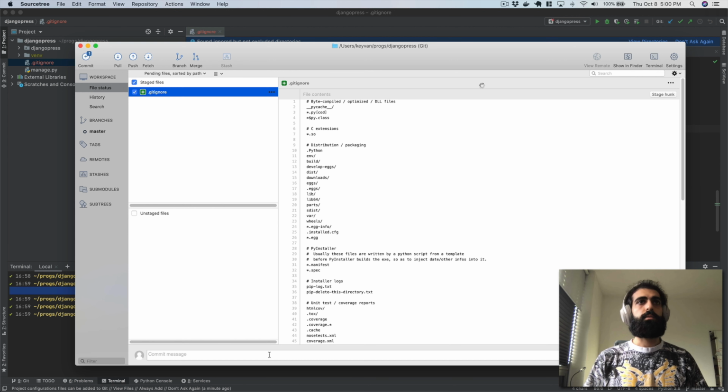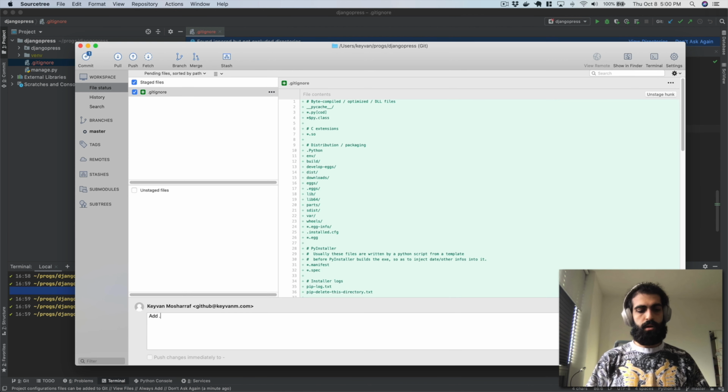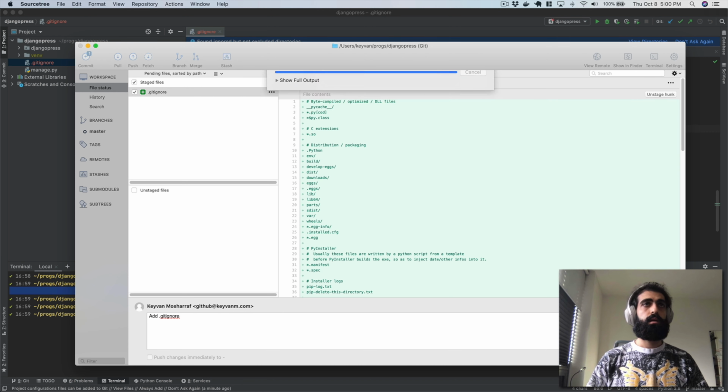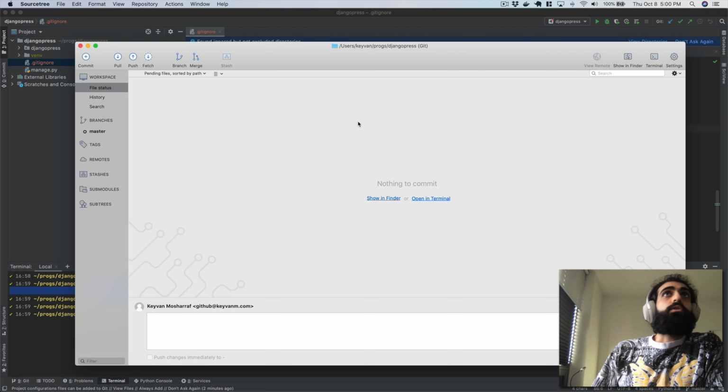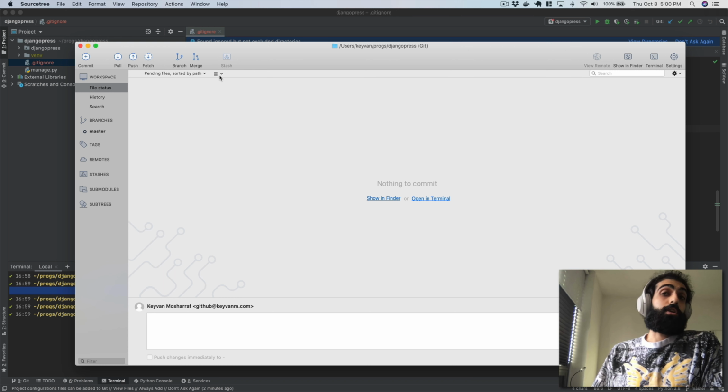So then let's just commit this, and I'll say add .gitignore and commit it. There's one thing when you write a commit message: I like to use present tense. Some people use past tense. It's just a convention you set up within your company. Either you set it up or your boss has set it up, or your client set it up.